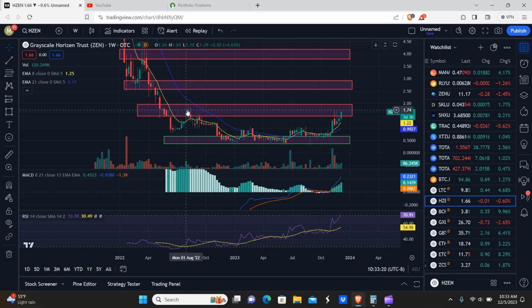But we want to see it close above these candles right here. So basically a body close above 174 to roughly 180. If we can get a close above that, then we're headed up to roughly 260 to 290 a share, I would say. And then the next target would be 380 to roughly 420. So anyways, this is our update on the Grayscale ETFs, LTCN, BCHG, and HZEN.